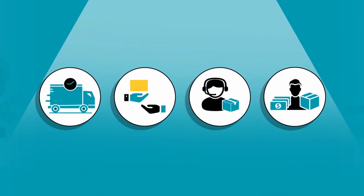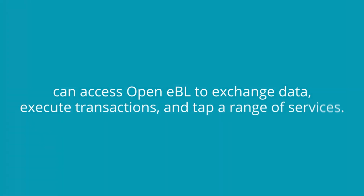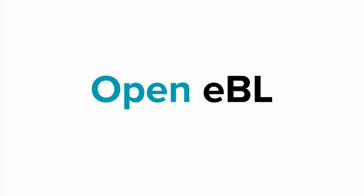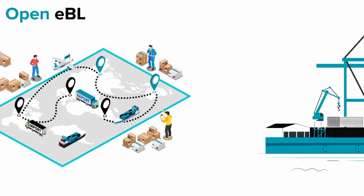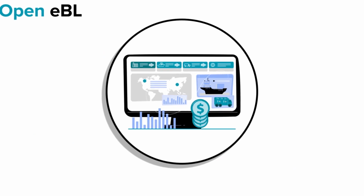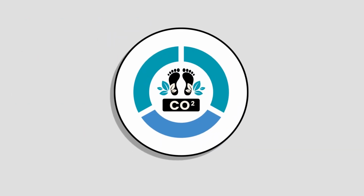All trade partners can access Open eBL to exchange data, execute transactions, and tap into a range of services. The potential of the Open eBL ecosystem goes beyond document exchange. Real-time visibility to the status of goods, more efficient logistics arrangements, expedited release of goods at port, access to a marketplace of trade services. These enable faster trade processing, improved efficiency in trade facilitation, a smaller carbon footprint, and reduced costs.